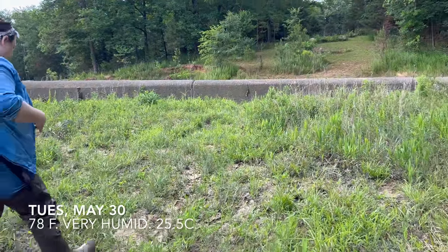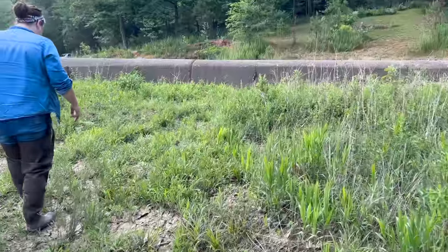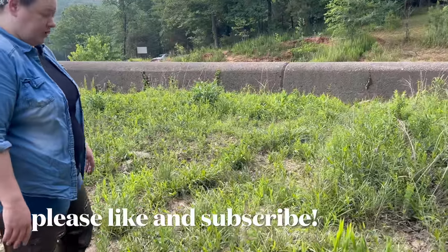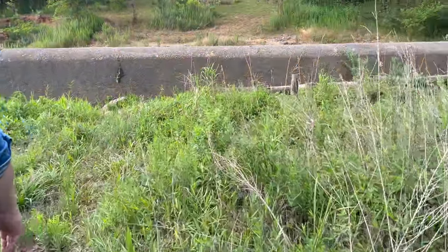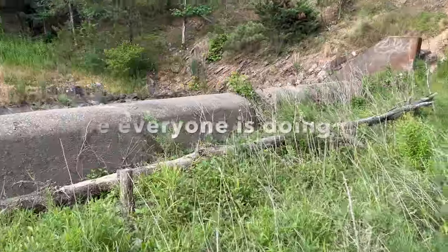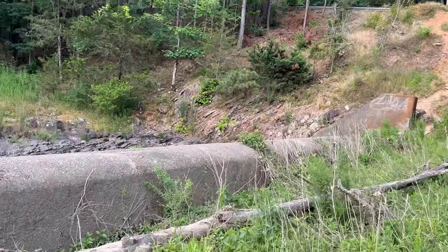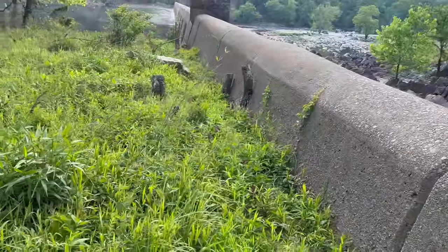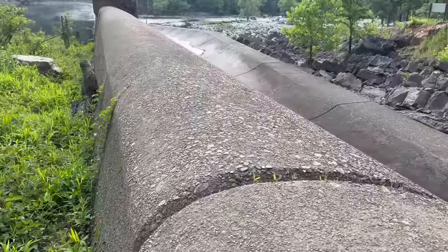All right, we are at the overflow dam that everyone wanted to see an after picture of. It was flowing. Yeah, it's moving. All right, so we were going to show you what it looks like now. We're on the back side. Last time I sat up there in the truck and took a video across here, but now there's no water back here. Oh, they just got fishing down there.